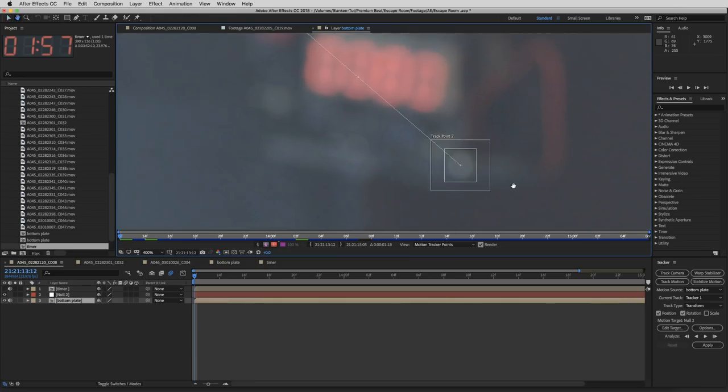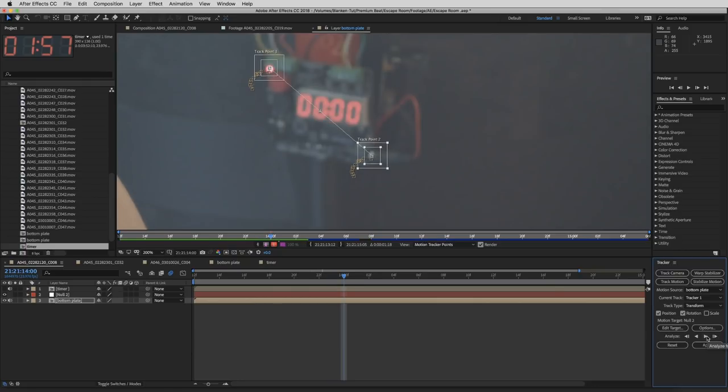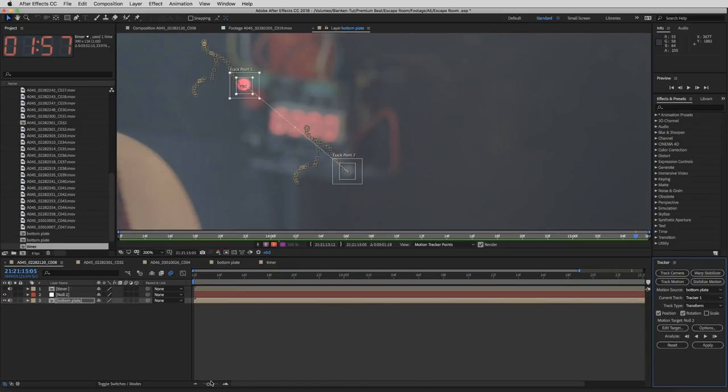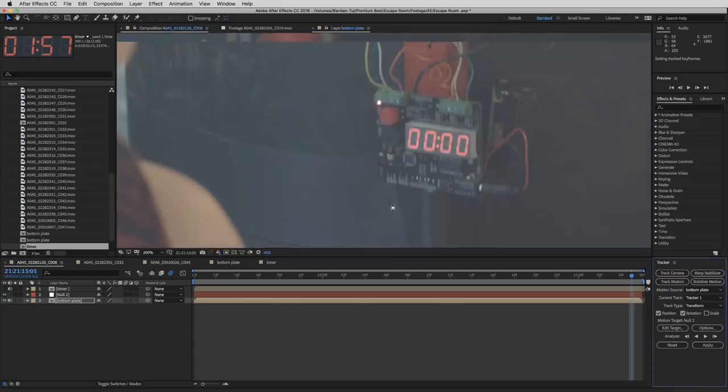All right, I'm going to go ahead and hit the analyze forward button right here. So here we go. We've got our first stop. Let's make sure we're still tracking the middle of this point. Let's hit analyze forward again. We're still in good shape. Let's keep going. And it looks like we have our whole track now. So let's hit apply, and it's going to apply it to the null that we created.